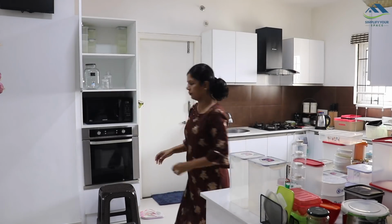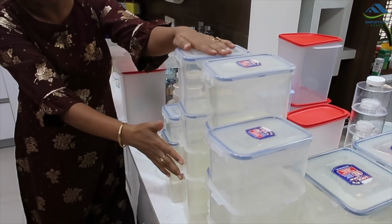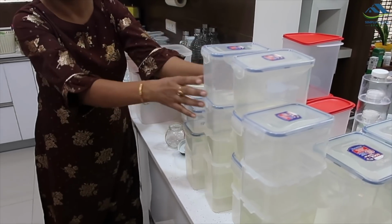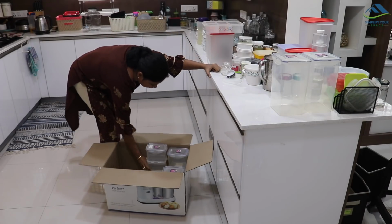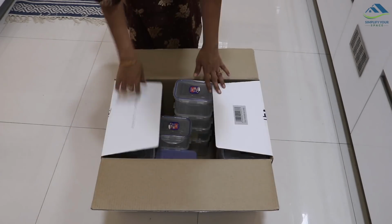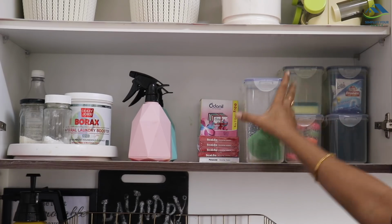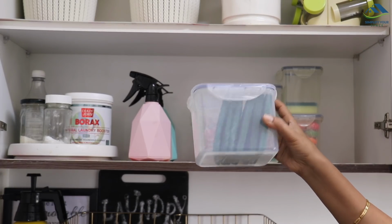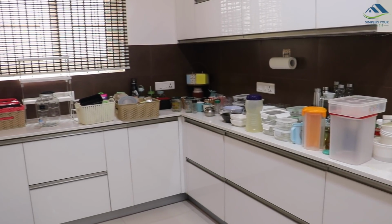Earlier, I used to store groceries in these Lock and Lock containers, but since I've shifted to glass and ceramic containers, these containers are lying unused. My plan is not to discard them, but shift them in a box and utilize them in the other home. Some of these have been used in my utility area to segregate and store cleaning supplies. A lot of stuff which we think of as trash can be repurposed somewhere in your home.